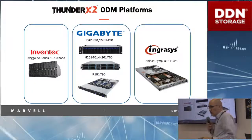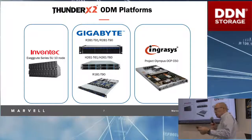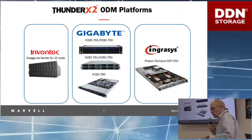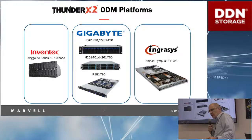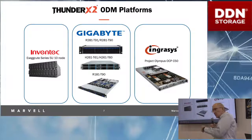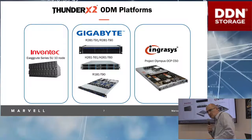The other thing we do is work with ODMs. ODMs will do the initial board design that OEMs may consume. In other cases, like large cloud end users, they may work directly with an ODM for design. In other cases, we'll work with Gigabyte for reference systems to seed the market.